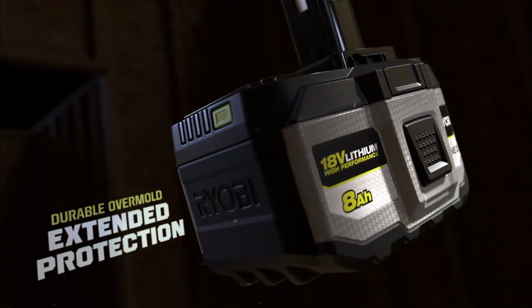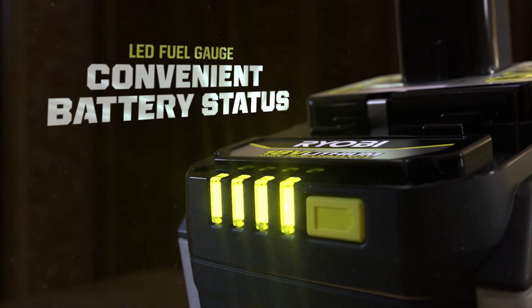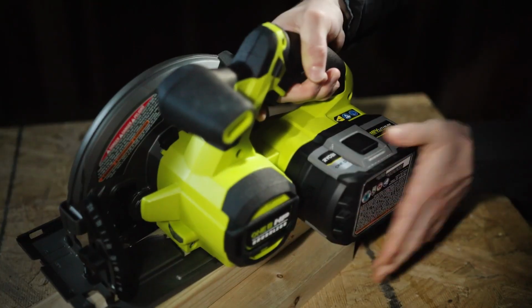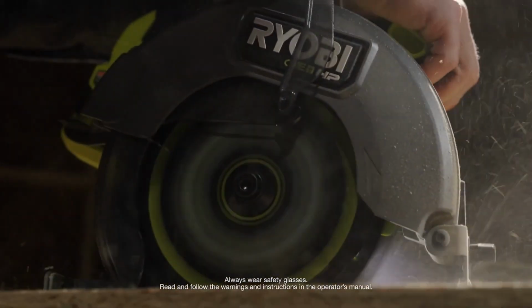Overall, the Ryobi 18V ONE+ 8Ah and 12Ah lithium high-performance batteries are a durable and powerful choice for professionals and DIYers alike.